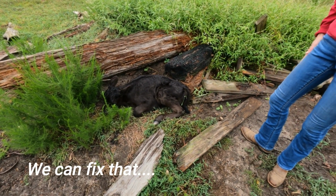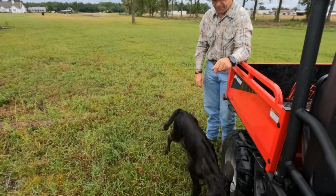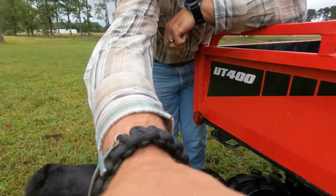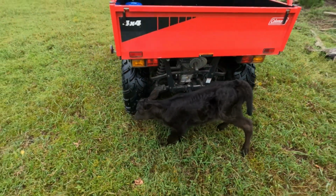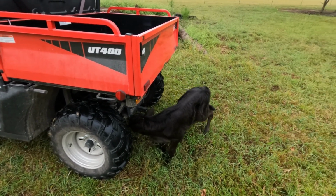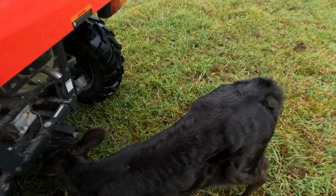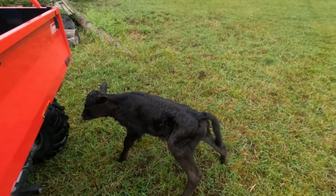Chickens all over. Hey, little buddy. There's aunt's over there. Like running that way. Here comes Mama.